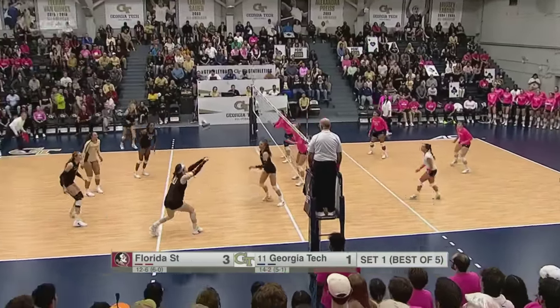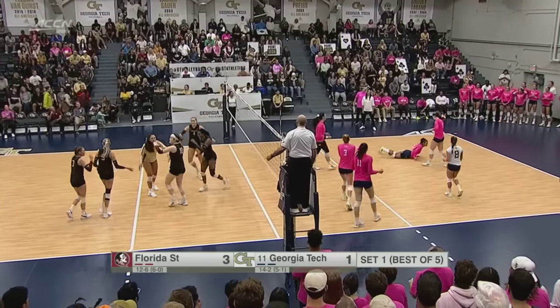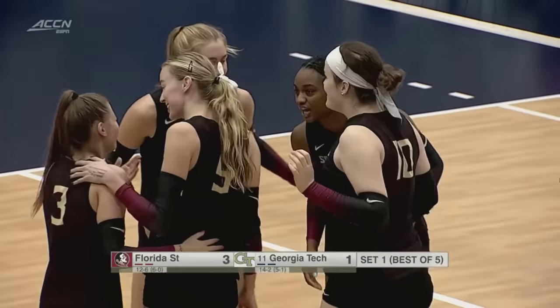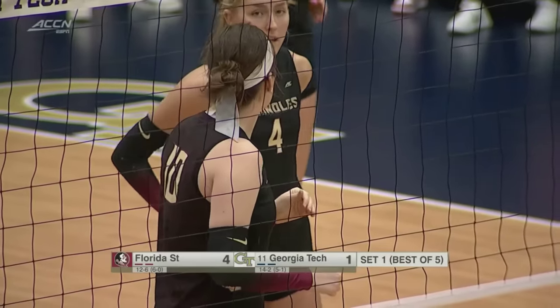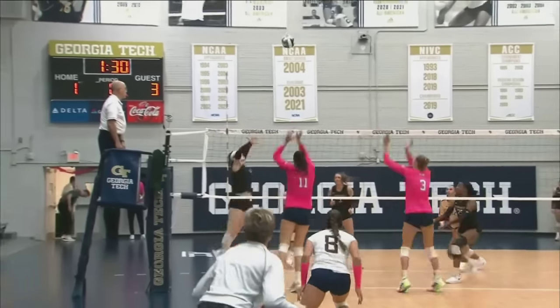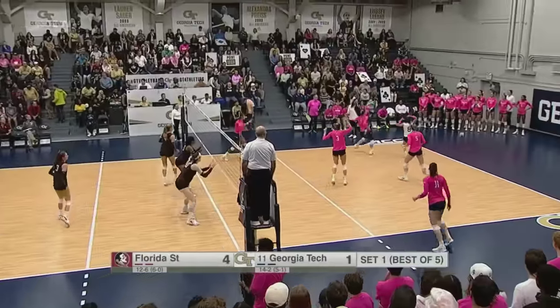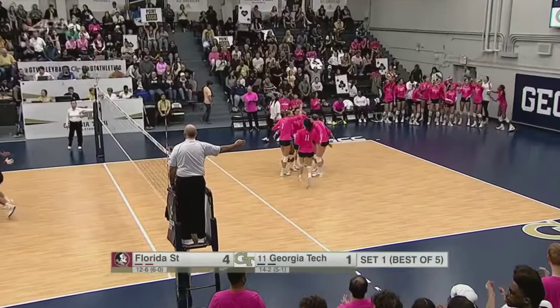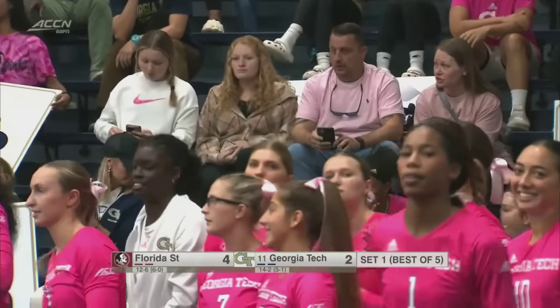It'll be a free ball for Florida State. Snyder finds a seam, cross court, 4-1 Seminoles. This is the beauty about experienced players. Snyder took that one inside hard cut shot to recognize where the defender was on her second attack, shifting her line to go to the deep corner. Service here by Philly Mawa, and it's 4-2 Florida State.